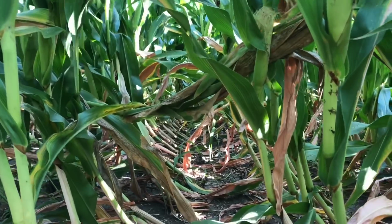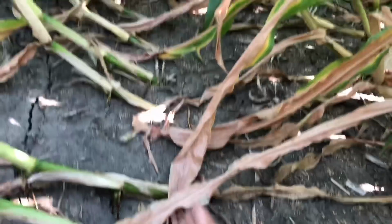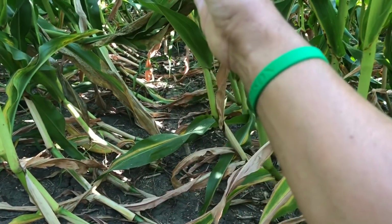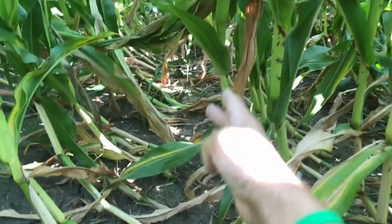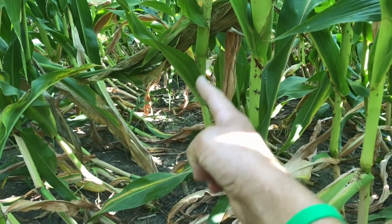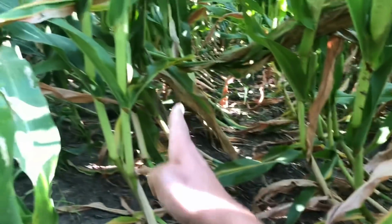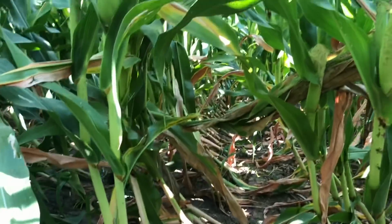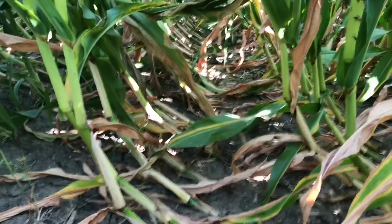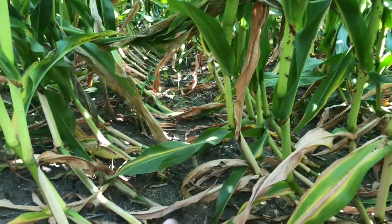So if we crouch down here, we are looking straight down the rows right now. This is where the corn was planted. It should be right here. It's actually knocked over to the point where in some instances the next row is almost where this row should be. It's pretty much bent over nearly 30 inches. That's why it's really hard to walk through. You'll step on these and it'll trip you up and then you'll get tangled up in these rows.